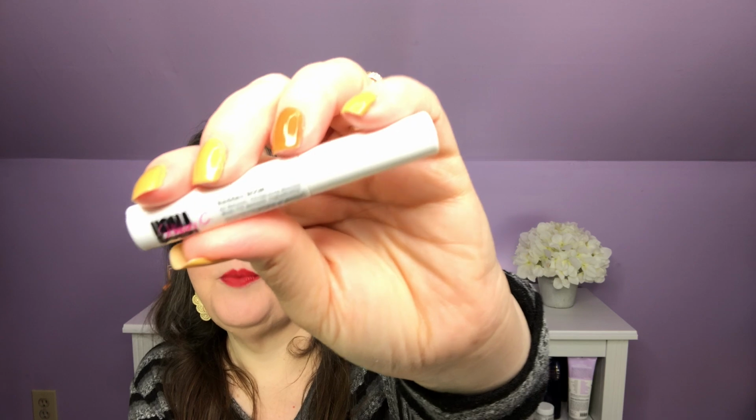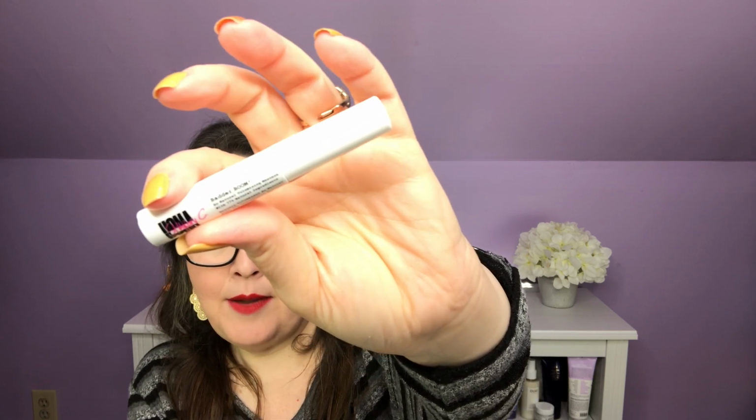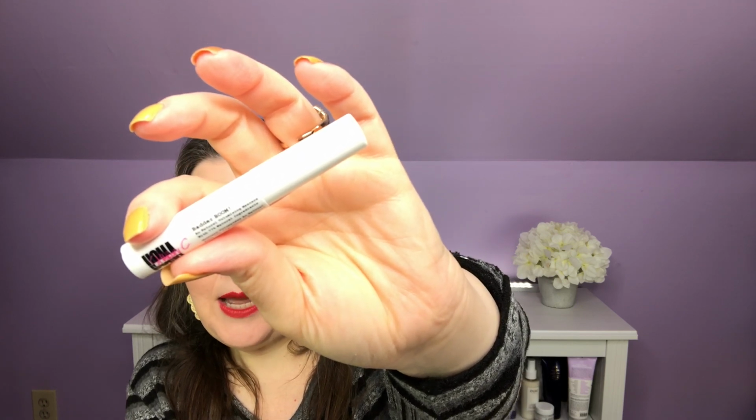Next on my hand, I have the Oma Batter Boom. And that is what it looks like. And it's the Oma by Sharon C. Batter Boom Au Naturel Volumizing Mascara in Blackest Black.